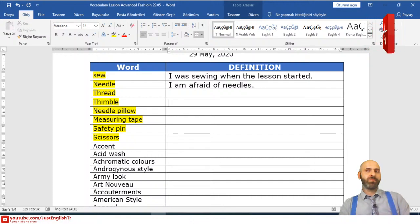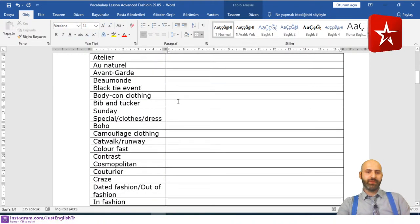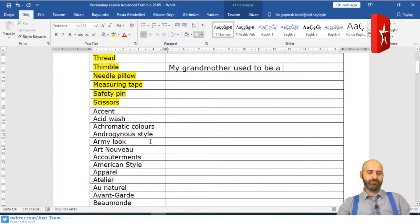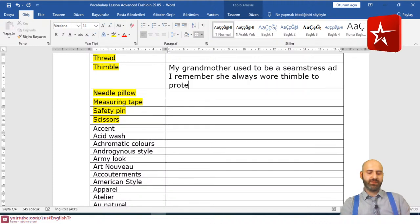Thimble, maybe I can write a sentence like this. My grandma used to be a seamstress. Actually, we will learn this word over here, seamstress. And I remember she always wore a thimble to protect her fingers.